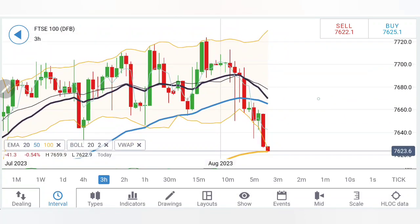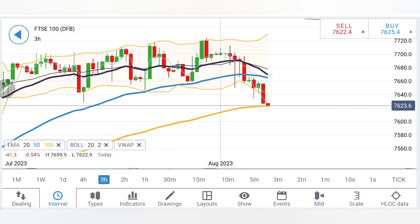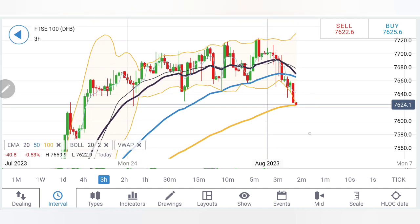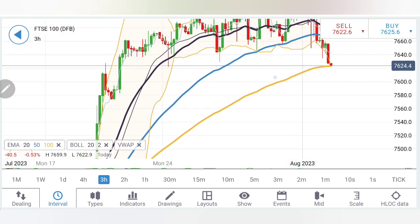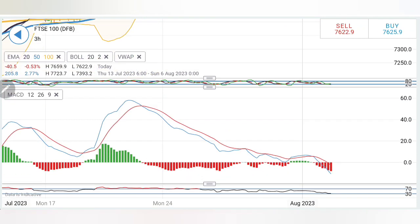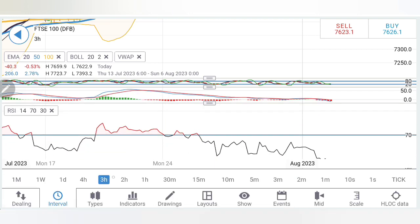Coming to 3-hour chart, similar observation here. And now finally the moving average is willing to converge, crossover for possibly, see this candle is open flat here. Possibly this drop could try to stretch a bit, but look, this is trading outside Bollinger Bands, hence it could at max stretch to 7580, which is a great support. But this time it is going to trade consistently outside Bollinger Bands. It wants to stretch the Bollinger Bands here on the downside. Stochastic oversold, MACD divergent and bearish, RSI looking down.